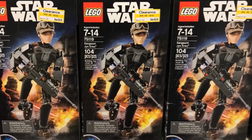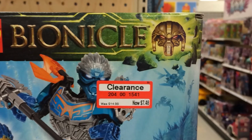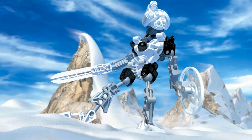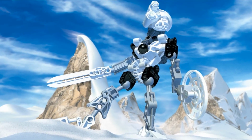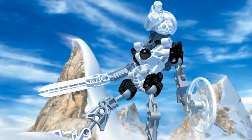I know we Bionicle fans were, but just take a look at some of the clearance shelves in your Goodwills and your Targets and things. They weren't doing too hot, unfortunately. So when the topic of Bionicle or Hero Factory returning comes up, there's often the discussion of how much it would appeal to a larger audience rather than just the niche Bionicle market.